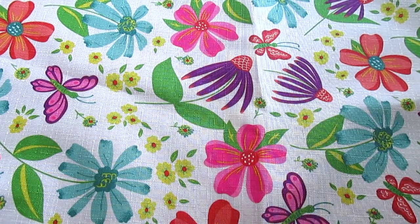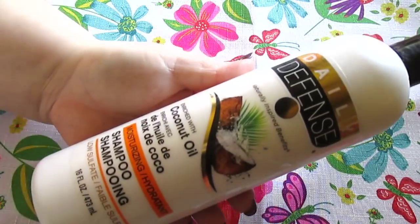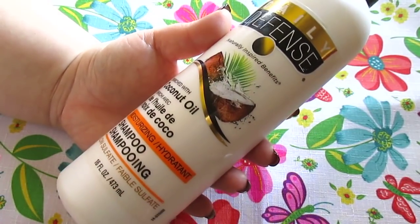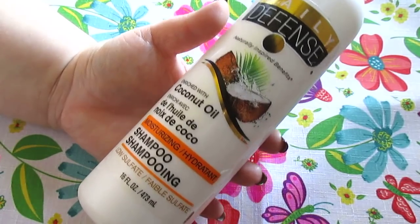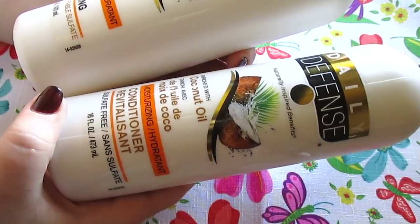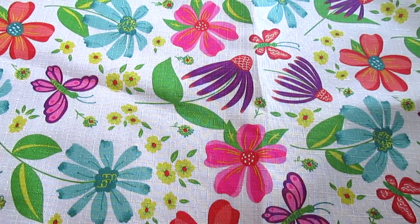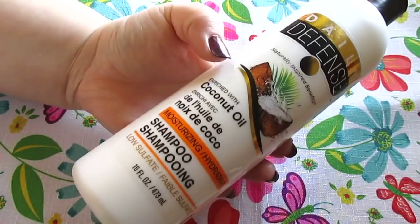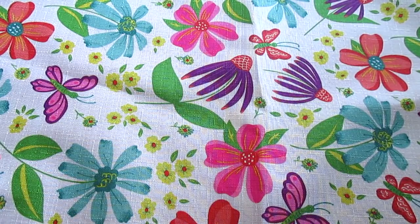And the next 2 items will also be in the Dollar Tree reviews. The Daily Defense. This is enriched with coconut oil, moisturizing, hydrating shampoo. I also got the conditioner. These are 16 fluid ounces each. I'm not the biggest fan of Dollar Tree shampoos and conditioners, but we shall see. And I really wanted to try this because it's coconut oil. So we are going to review those. The next item will be a little small review as well.